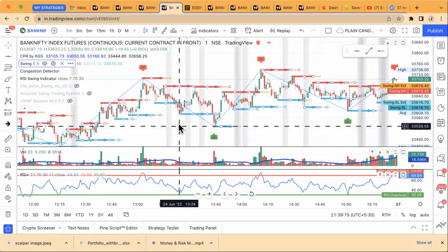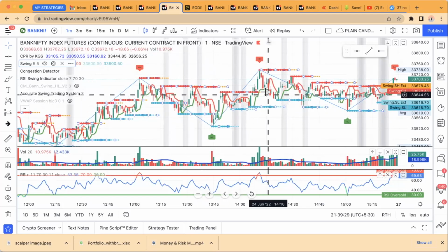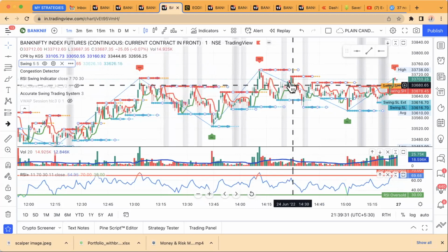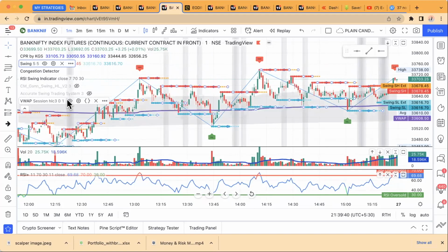Okay, so the next thing is this. This is an accurate thing, you don't need it. It's an additional tool. It gives you the color change on the chart itself. This is also another tool, but I don't use it. This is VWAP because we aren't.